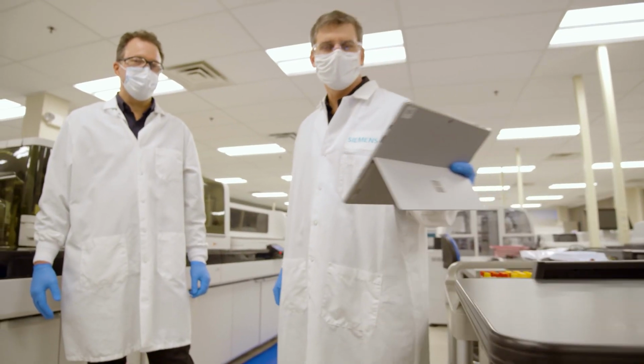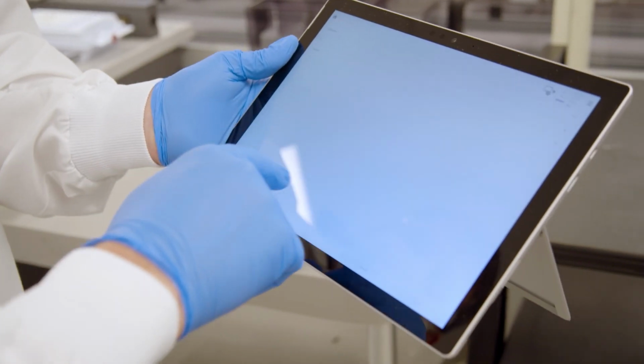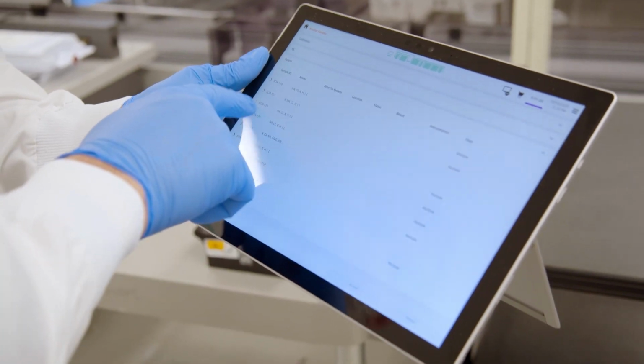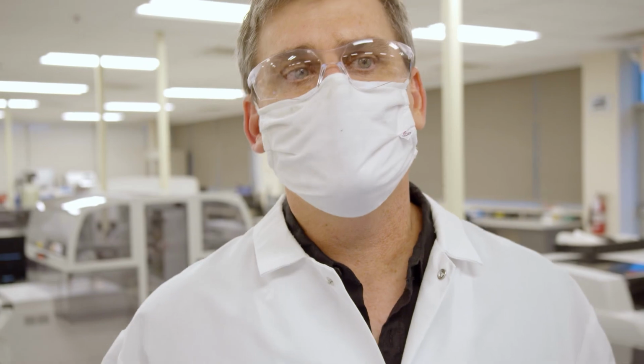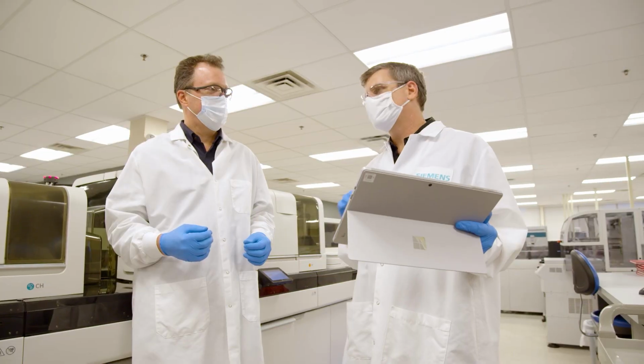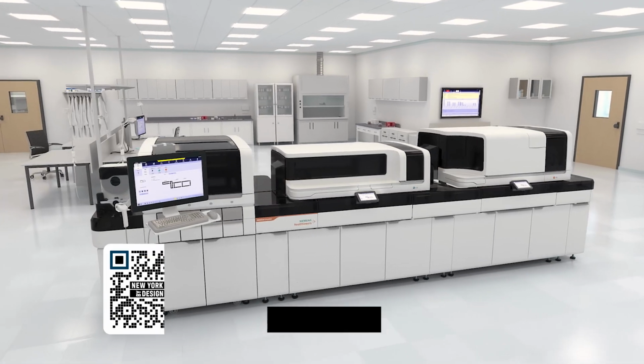This is our new tablet application we just launched. It looks really clean. It looks really, can I touch? Yeah, definitely. Now, I know nothing about diagnostics, but I feel like I could use this straight out of the gate. We try to make tasks as simple as possible so it doesn't take a lot of training to use the system. I think you did a great job.